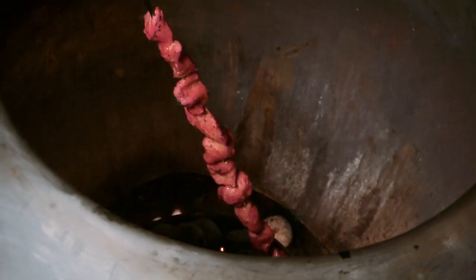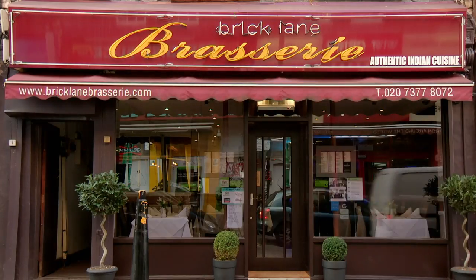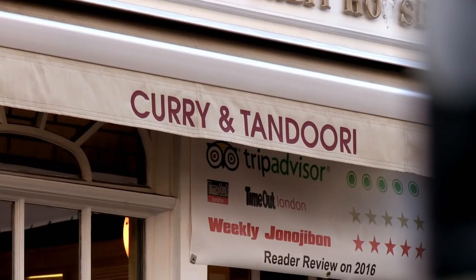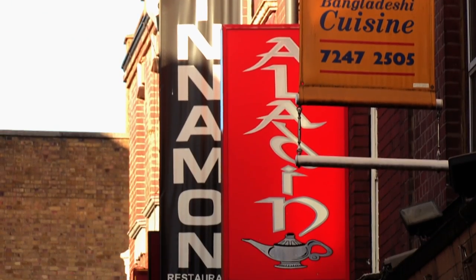When leading restaurateur Enam Ali arrived here from Bangladesh in 1974, the restaurants may have been called Indian, but the food wasn't quite what Enam was used to back home. It was really different then. I was shocked to see it's called Indian restaurant, Indian curry house, but they used to sell roast chicken, peas, the whole menu. 70% was all English dish.